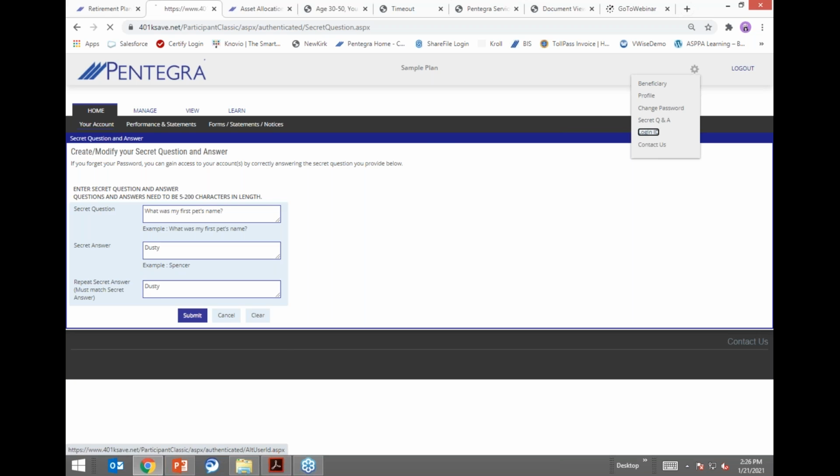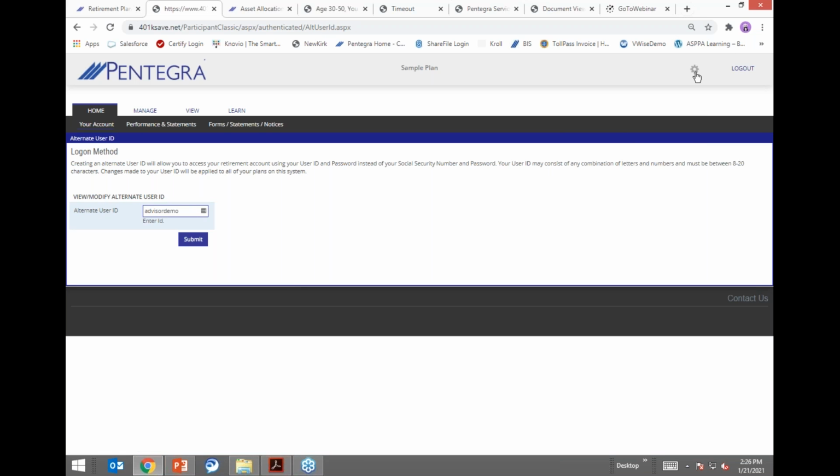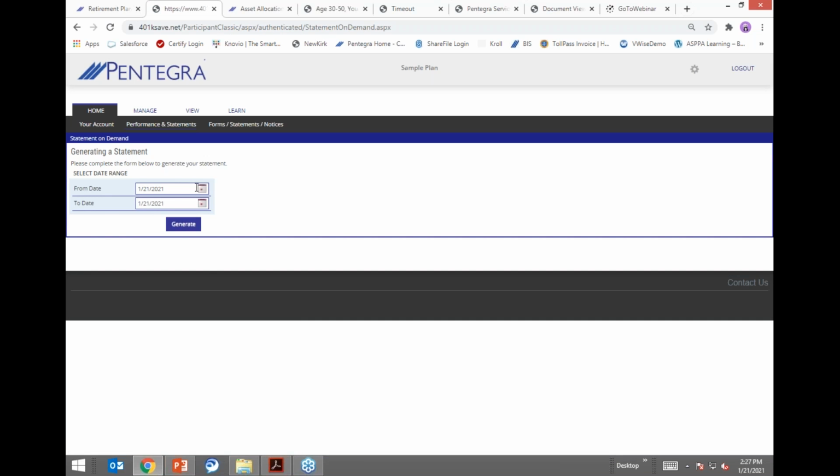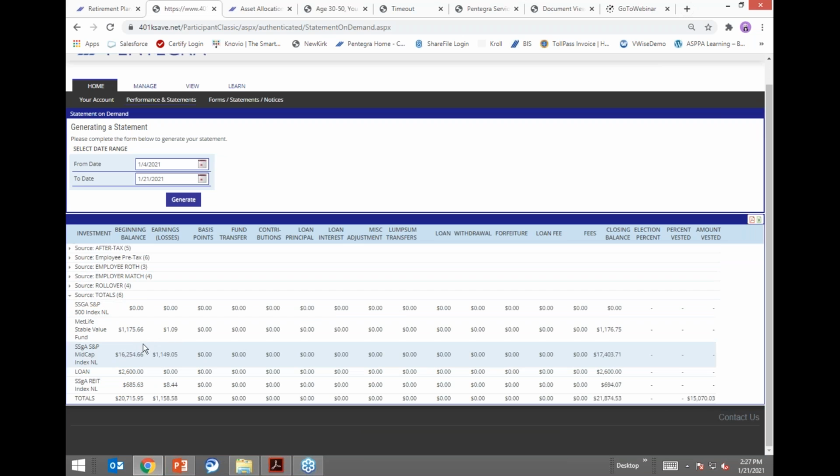Also, I'm just going to let you keep going, Ricardo, because you have control of the screen at the moment. Okay. Where can you find the period balances? Well, like Jose did in the demonstration, there's a part of the website that is now called Statement on Demand. It's a new feature, but it acts like the period balances that we had before. So you would go to Home, Performance and Statements, and then Statement on Demand. That's where you would put the date ranges, much like period balances before, of what information you're trying to look at. Let's say January 4th to January 21st. Press create, and it'll give me that type of information.